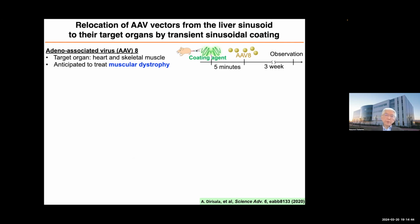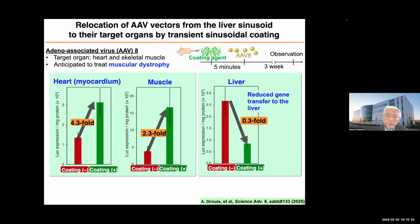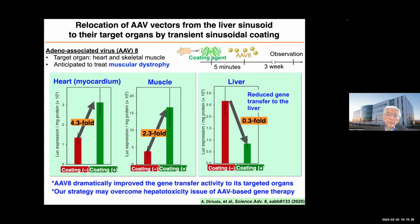This slide shows the results for adeno-associated virus 8, AAV8, targeting heart and skeletal muscle. This AAV is proposed for treating muscular dystrophy. However, hepatotoxicity has been a barrier to its clinical application. So we administered our coating agent systemically, followed by a systemic administration of AAV8 5 minutes later, and observed luciferase expression in various organs. Expression significantly increased in the target organs, heart and muscle, while non-specific expression in the liver was greatly reduced. So our strategy may overcome the hepatotoxicity issue of AAV-based therapy.